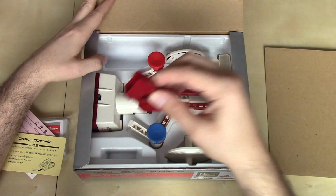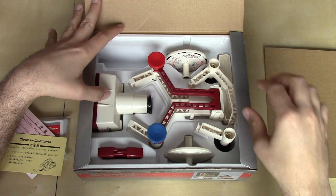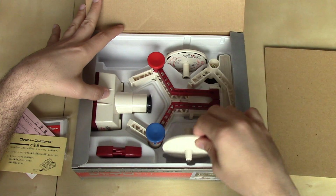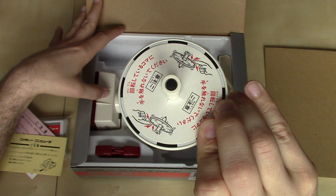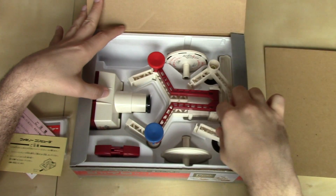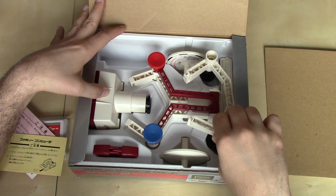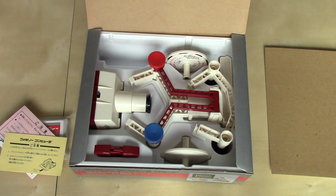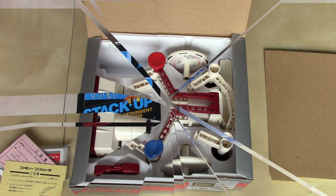But again, all the same things. We have the claws, which are red instead of gray. Got the gyro spinner. We got the pedestals for A and B buttons on the controller. We have the gyros themselves with the warnings, this time in Japanese. And then we've got the gyro holder, where the gyros are supposed to be used or placed when they're not in play. So that is Gyromite or Robot block. We'll take a look at the next game in the series, which is Stack Up.